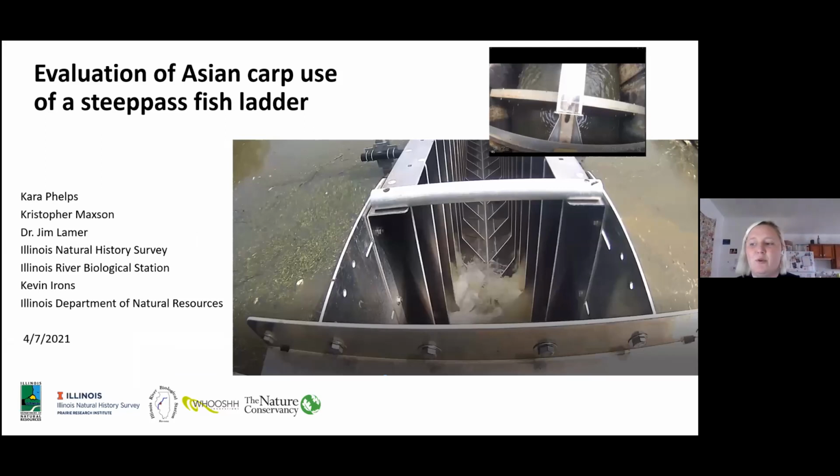I am a tech crew lead with the Illinois River Biological Station, working for the Illinois Natural History Survey. This project was actually funded and guided by the Illinois Department of Natural Resources. I'll be looking at an evaluation of carp use of a steeppass fish ladder.